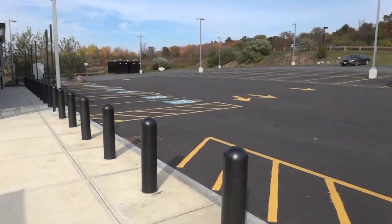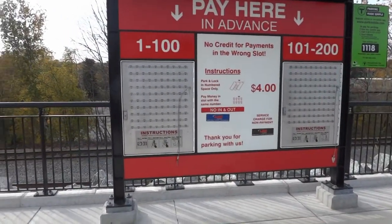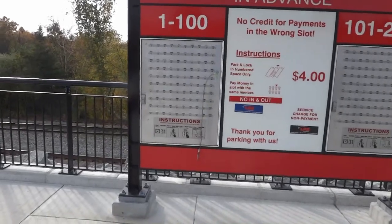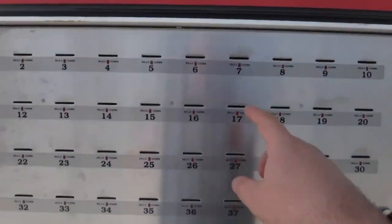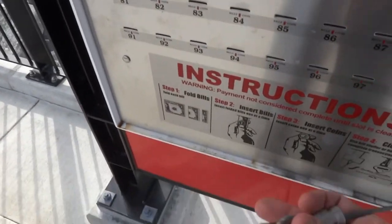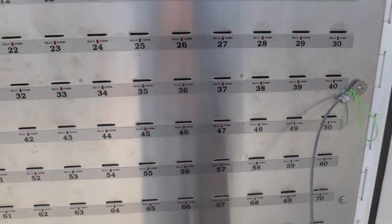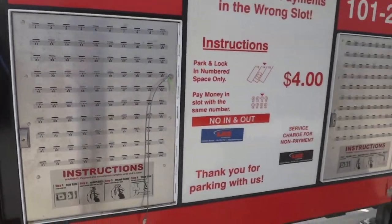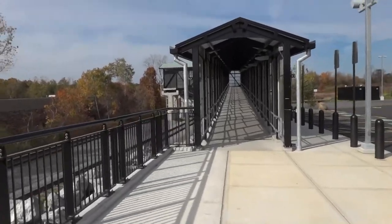And here are the slots for parking. There's only 200 of them, and basically you pay $4, you cram bills into these slots, and you use this little key thingy to jam the money in so it can't be lifted out by people. And this is all there really is to it.